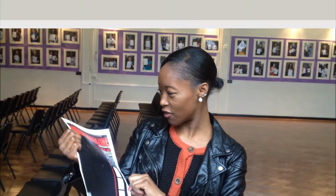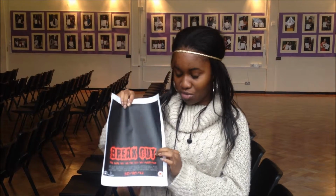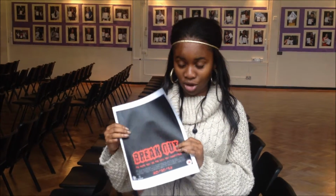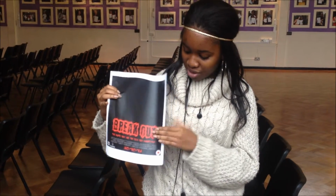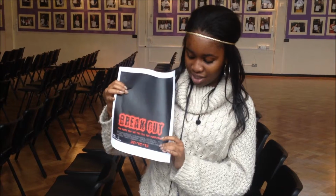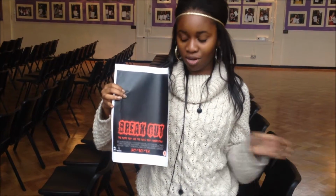The structure is good, really good, because the colours are consistent. I like the black, which is dark. It shows that it's a horror film. You can immediately tell it's a horror film. And then the red shows blood, which makes you think of a horror film. I like the way it's all consistent. You've got the red here, and the red down there, and then this, which is a different colour to show that it's a different part of it.